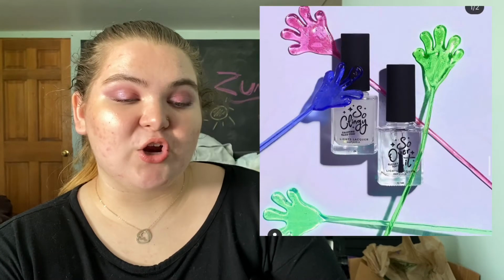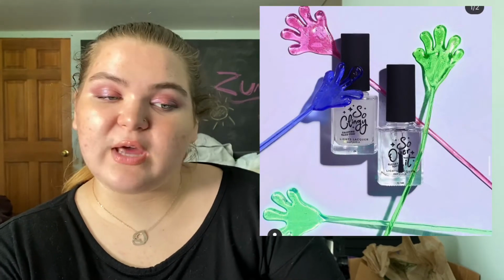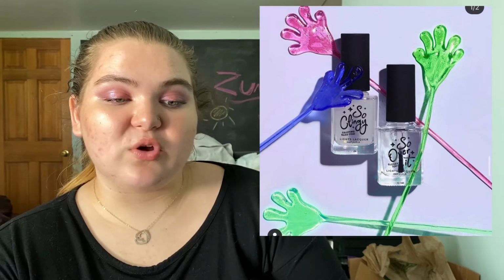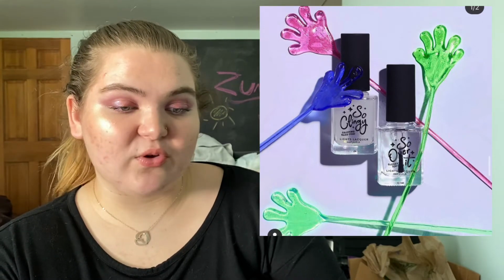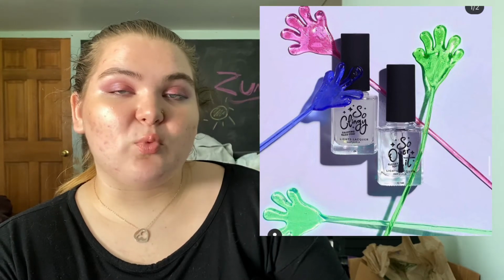Next, Lights Lacquer released a top coat and base coat. They are $12 each, but if you buy them as a bundle, the bundle is $22. The top coat is called So Over It, and the base coat is called So Clingy. I think those names are super cute. I am 100% going to be buying them once I use the top coat and base coat that I already have. I think I actually am gonna wait until I use all of these up before I actually buy them.